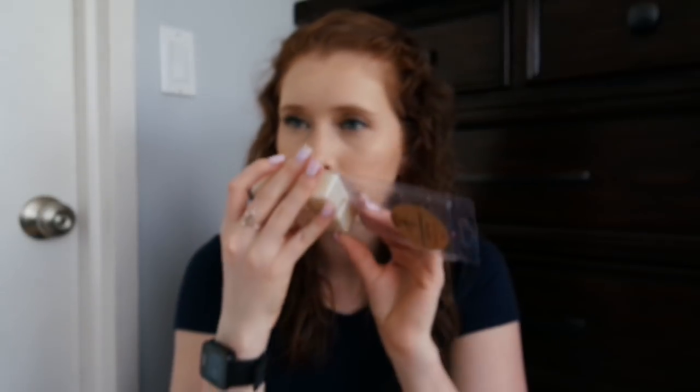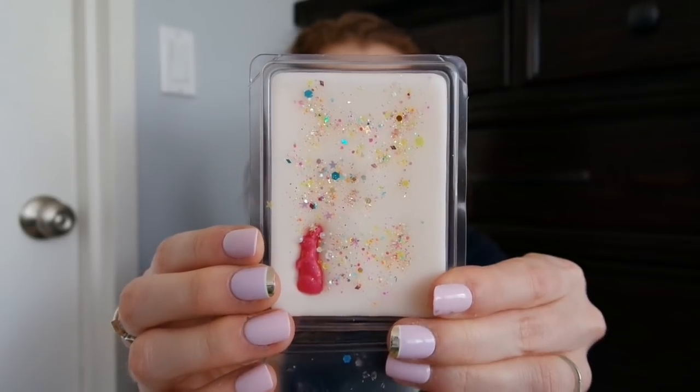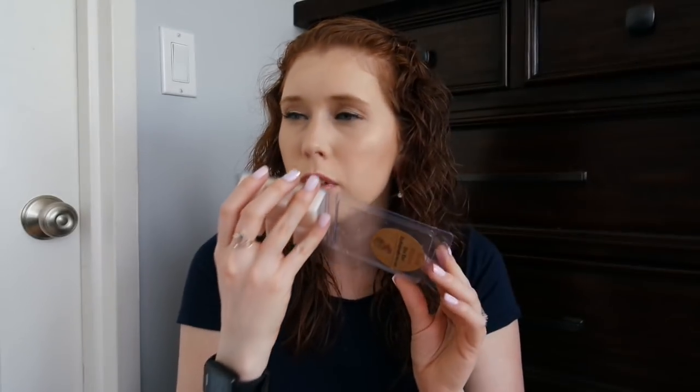Oh, so pretty. I love the way this smells. This smells a lot like Lush products. Then we have Bunny Whiskers. This one has a cherry scent to it. I don't know how I'm gonna actually like it when it's melting.